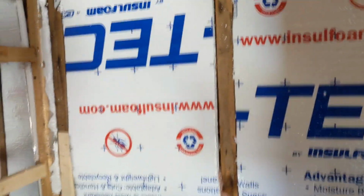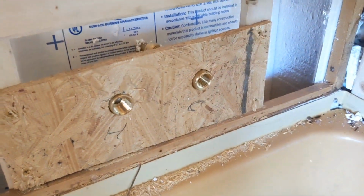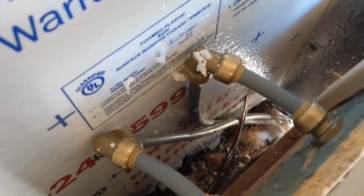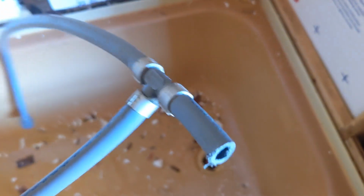And I'm gonna put the walls up. And I'm gonna show you these. This is where the shower nozzles are gonna go, faucets are gonna go. And as you can see, I redid those fittings. This is the fitting that was on there. They had this little T thing because they had one of the lines going to the toilet, but we don't need a toilet. And then I had a leak in these things here.